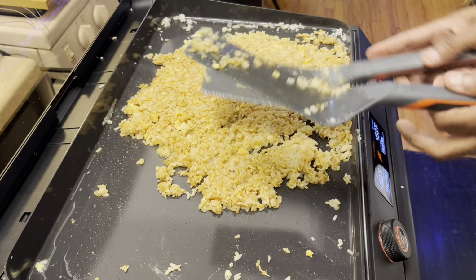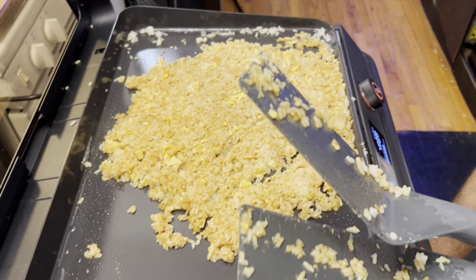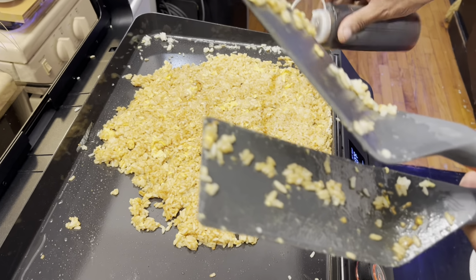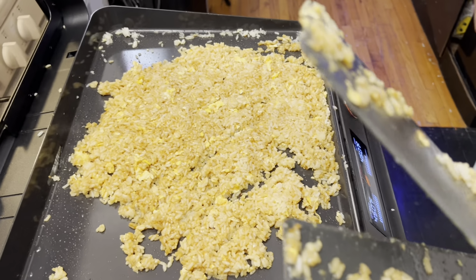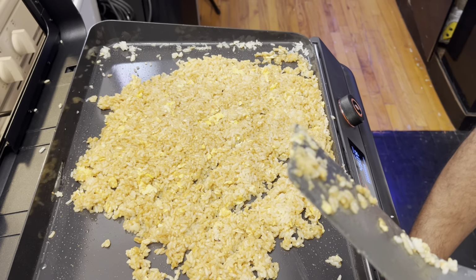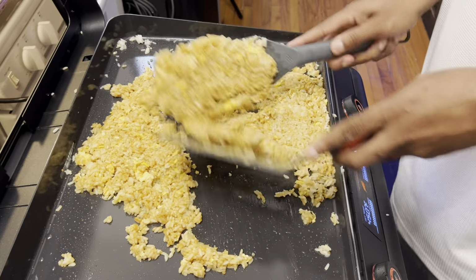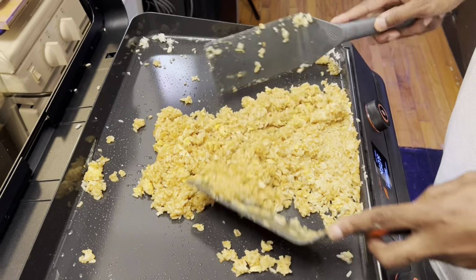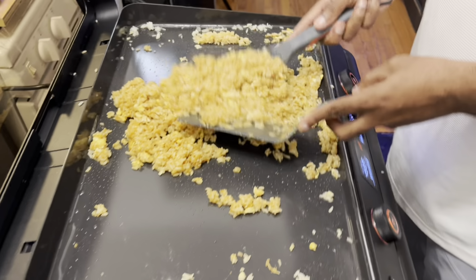Not yet. I have my fork ready. This looks good. Art of cooking is where you taste as you go.